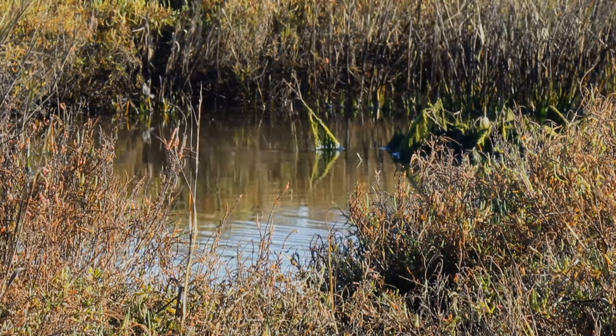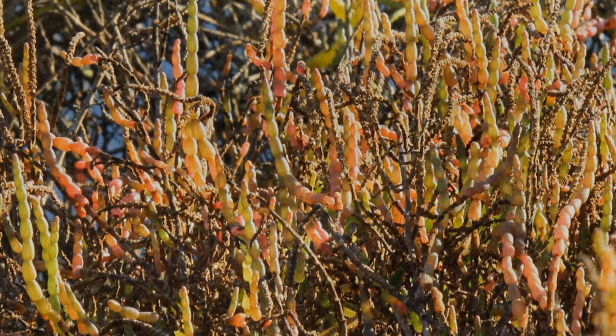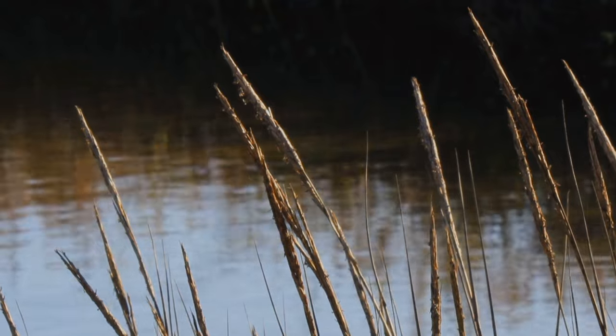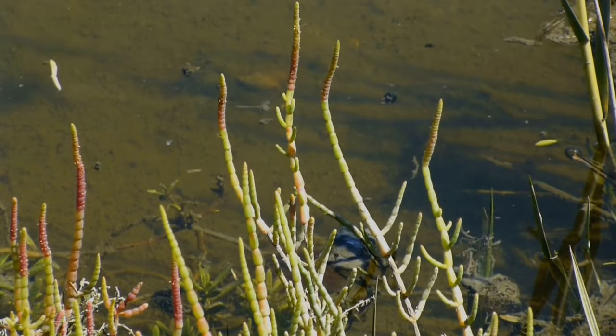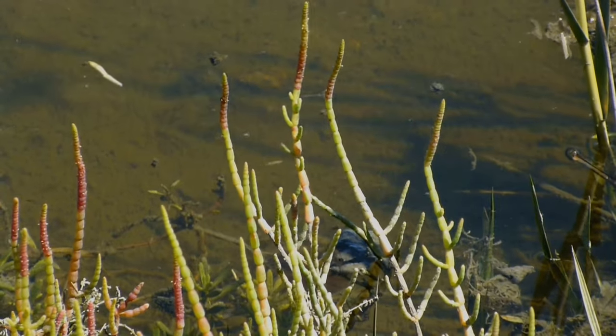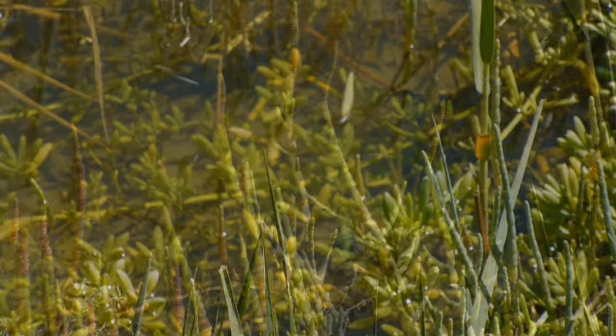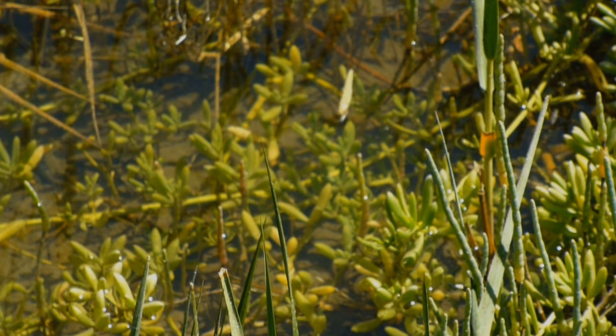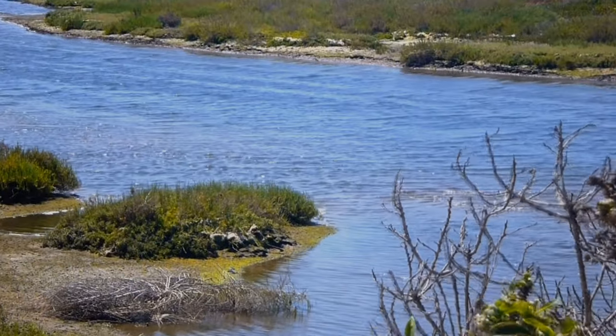The saltgrass and also the pickleweed, these plants have evolved to the point where they can tolerate salt water. And if you try to water your back lawn with salt water, of course it would die. In the case of the pickleweed, it takes up the salt water and then deposits it in its stems. So these are 2 examples of adaptation in which these plants can survive in salt water.